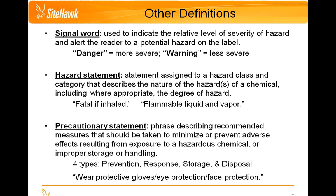Your precautionary statement is your P phrase or P statement. That is a phrase describing the measures that should be taken for prevention, response, storage, and disposal of your chemical. Where hazard statements are more of a specific one-to-one statement, precautionary statements are more general and you'll use them for multiple classifications.